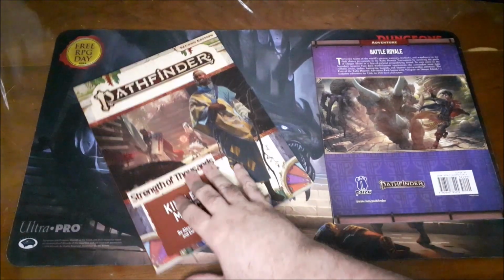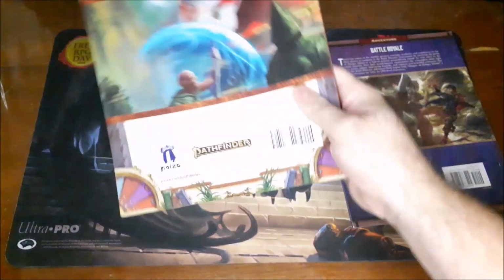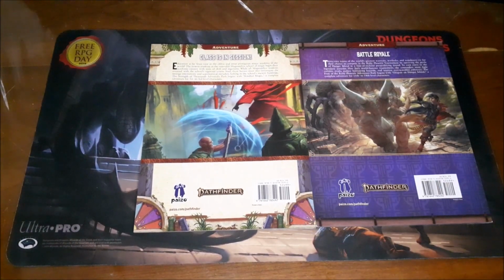They also have these 6-part adventure paths, like what we have here with the Strength of Thousands. And again, either of these is a great way to spend some time. I'm just showing you there are different types of adventure paths. There are shorter ones, there are longer ones. But the retail price for these are all about the same at $24.99 US. And you get several sessions of gameplay and fun out of these.